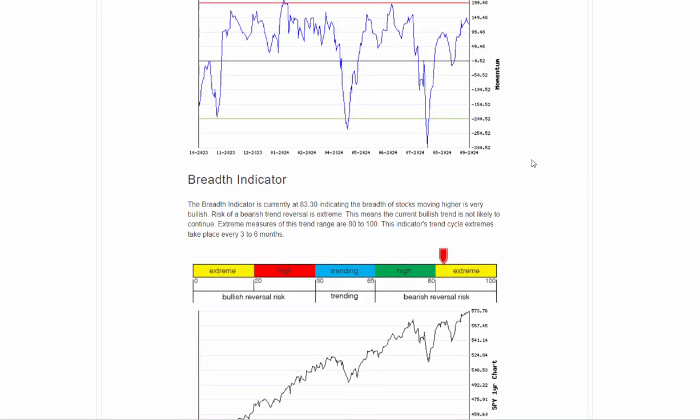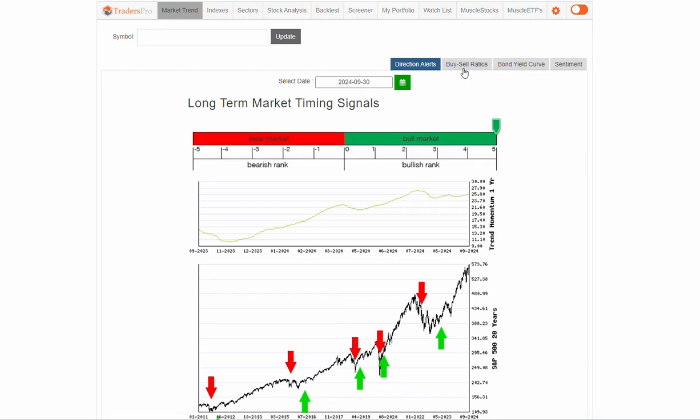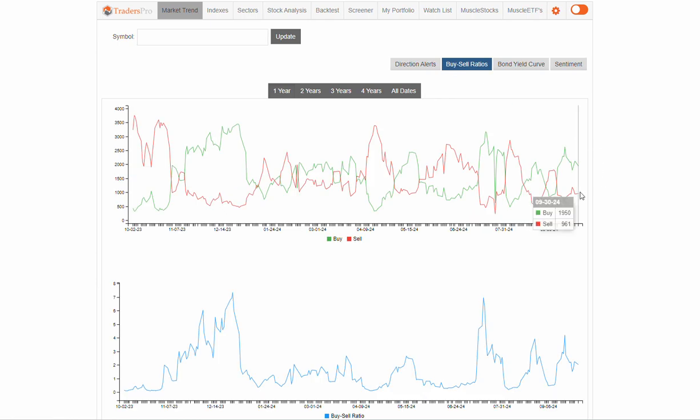Now, breadth can also be looked at with the buy-sell ratio, and we're starting to see those not as extreme or wide as they had been, and in fact potentially coming back together again. We're seeing this spike in buy-sell ratio back here, which was at 4.21, and now we're sitting at 2.